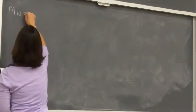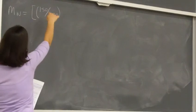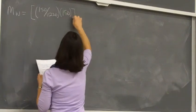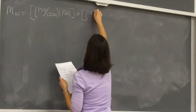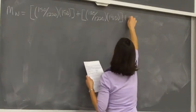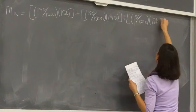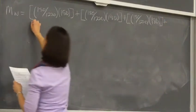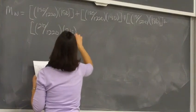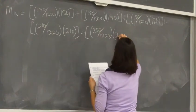So then with Mw, what we're going to do is take 150 divided by 1220. So what portion of 1220 is the 150? And then multiply that times 150. And then we take the 180 divided by 1220 times 180, plus 180 divided by 1220 times 180, plus then go on with the 210. Plus then 250 divided by 1220 times 250.